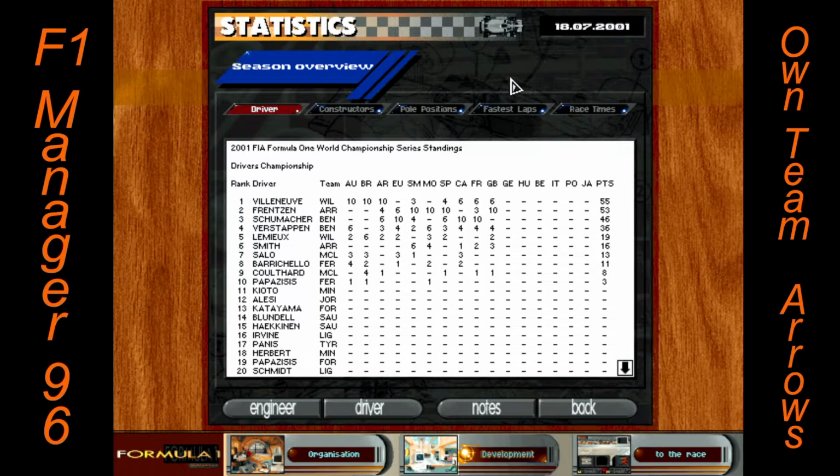And Constructors' Championship, again, we had a really good day, because Michael did not finish. So the gap between Frentzen and Villeneuve closed down, but also the gap from Villeneuve to Schumacher extended. So it was 6 points between the three of us, it is now 9.